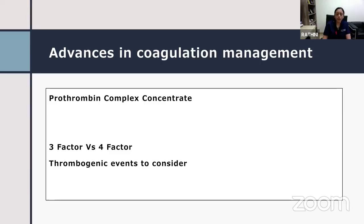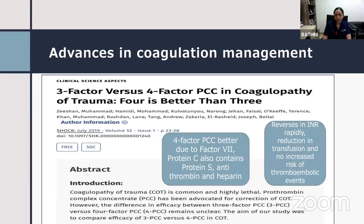Do they have any thrombogenic events to consider? Well, Shishan Hamidi et al. described in the Journal of Shock in July 2019 that the 4-factor PCC is better. Evidently, it's because of the higher concentrations of factor 7, protein C. It also contains protein S and heparin, as well as some human albumin. In terms of efficacy, it reverses the INR very rapidly, therefore reducing any need for further transfusion, and there is also no increased risk of thromboembolic events.